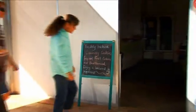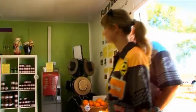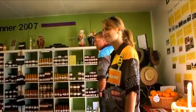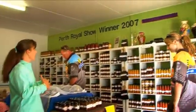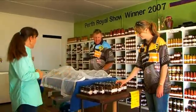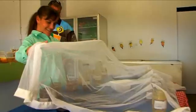This is the last part to the Bumbak's business. It's probably one of the very time-consuming parts. Now, with everything you grow and send away to market, you have product that is non-marketable because it is the wrong size, shape, colour, has a scratch on it. And so what we do with that product is we keep it off the marketplace and we process it and turn it into lovely preserves and ice creams and dried fruits. If you would like, you can do some taste testing. Oh, yeah. We always have taste testing.